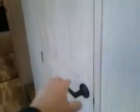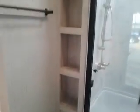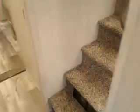This is our shower area. Lots of room here. Our loft.